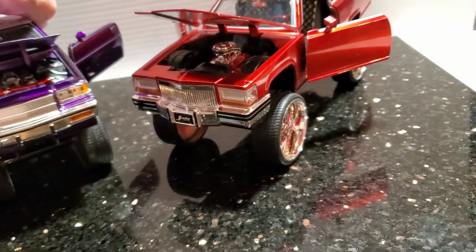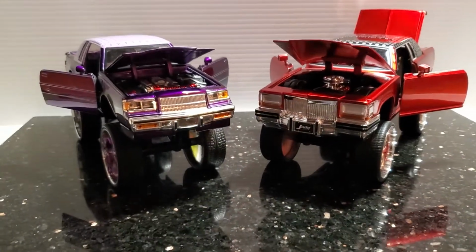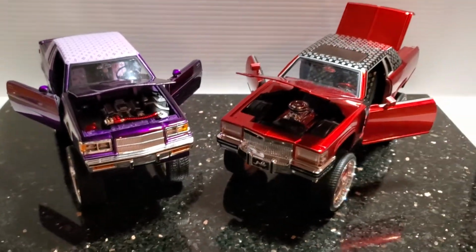Now, this may not be your thing, but I love the car culture, no matter what they do. So I hope you like these. Let me know what you think.